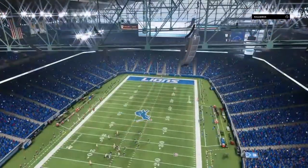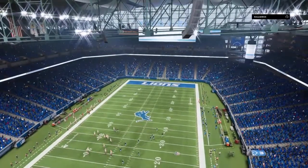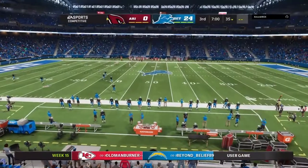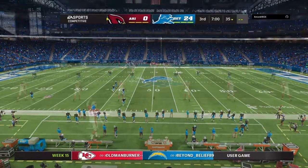So we've reached halftime here in Detroit with the Lions out on top. As we'll send you down to Orlando, we check in with Jonathan Coachman for our EA Sports Halftime Report. Coach.